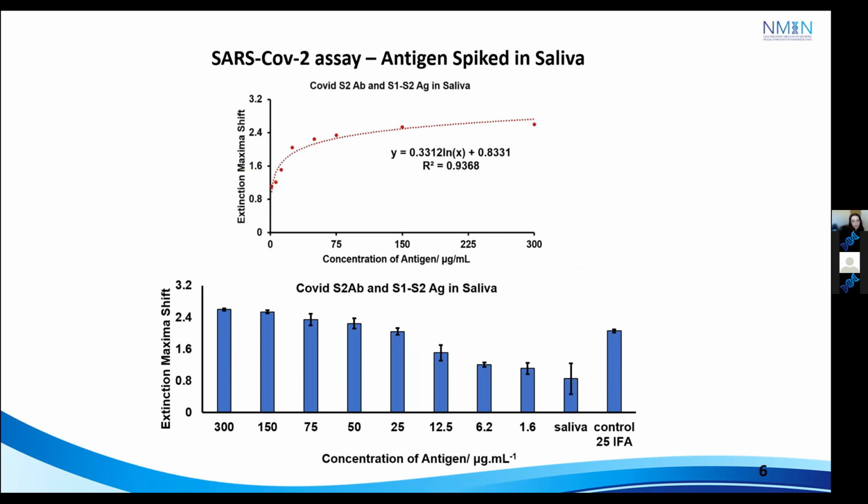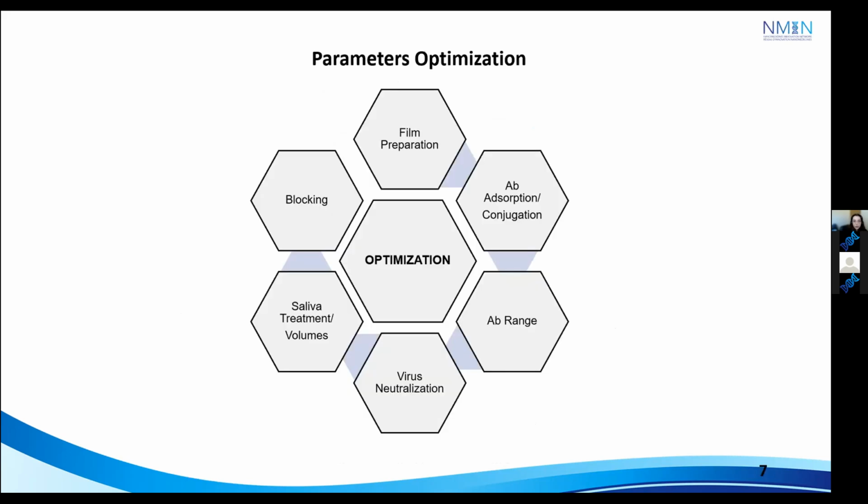After doing some optimization, I got to a point in which I have maximum extinction shift that is higher for higher concentrations of antigen, which is good. But I was also having a very high background of the saliva alone, and I was using influenza A as a control, and I was having shifts of the same magnitude for both influenza A and COVID. Then I had to optimize even further.